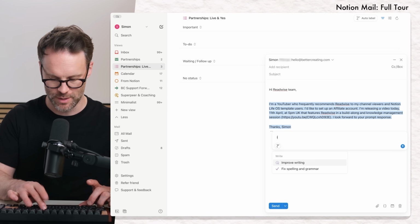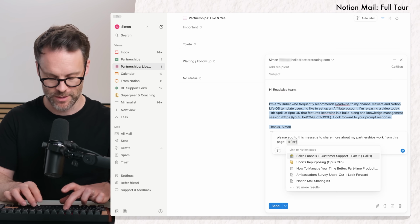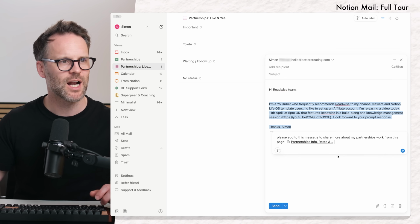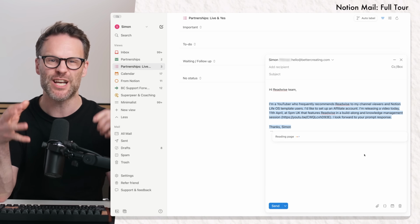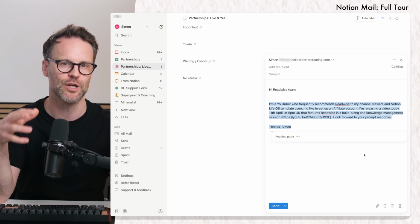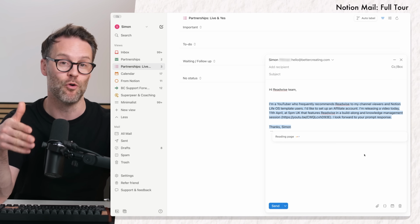For example, I could say, please add to this message, and then I could go find the page, which is my media pack. There it is. Click on that. It's reading the Notion page now to inform what it writes. So you can actually create brand guidelines, style guidelines in your Notion workspace, reference them with Notion AI, and it will inform how it writes.